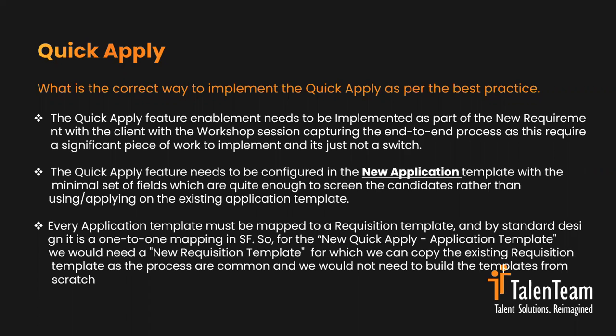Even as per the SAP standards, what SAP recommends is that the quick apply feature needs to be configured in a new application template. Please never enable it in your existing template. If we enable it in the existing template, as I said before, it will list every 30 to 40 fields on one page, and the candidate experience will not be effective. So the major thing is to create a new application template with a very minimal set of fields for that particular country.